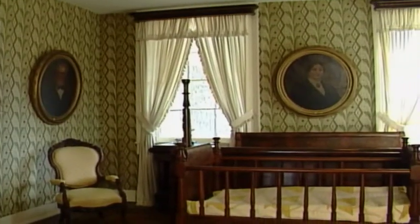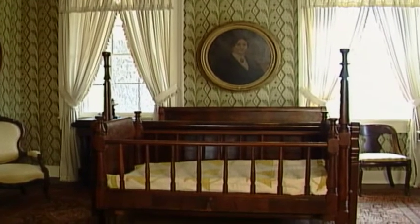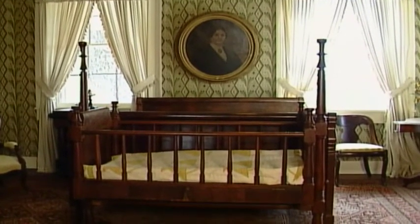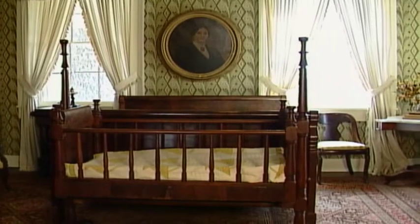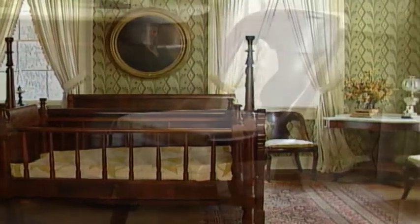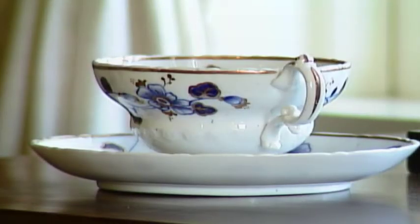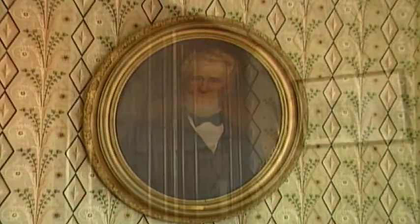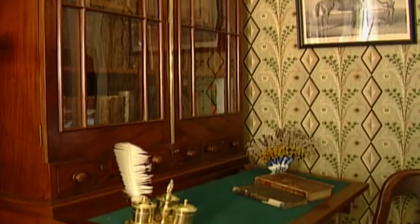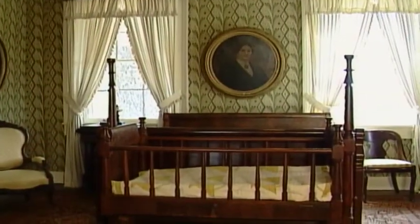Now we're going into the 2 bedrooms that have been furnished to represent the time when Mr. Kirkbride lived and owned the house. You will find these furnishings to be typical of a Southern home of the 1850s. We do not own any personal possessions of Mr. Kirkbride, but we do have his portrait and his wife's portrait above the bed.